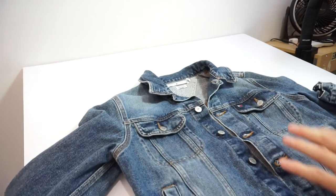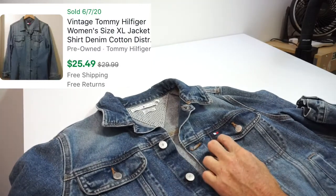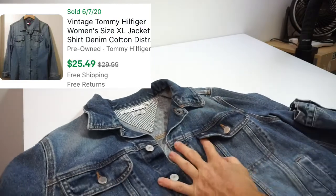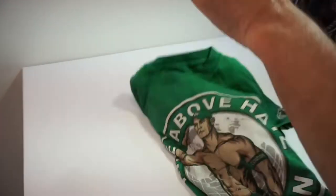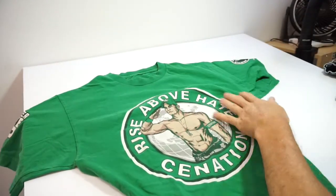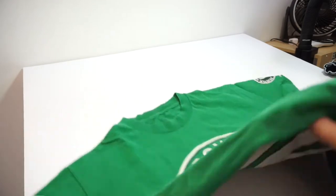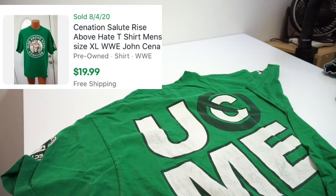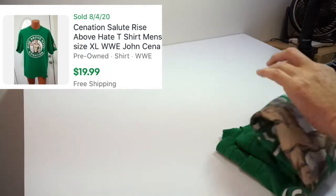But anyway, I got a Tommy Hilfiger women's denim jacket. Got the little flag on the chest, size large. Maybe I get 20 bucks out of it. Found this John Cena Nation, a Rise Above Hate t-shirt. Decent condition. Probably get, I don't know, 10 or 15 out of it.